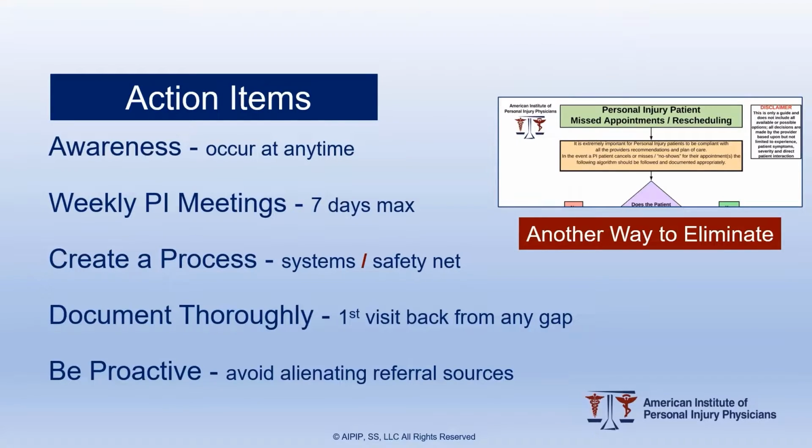So to recap here, we defined a gap, we provided several elimination steps, we just gave you a quick example of a gap and even a delay. And the last thing I want to cover here before I bring on our panel of experts is, what are your in-office takeaways and your action steps? Awareness would be number one.